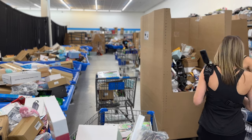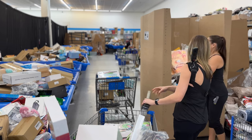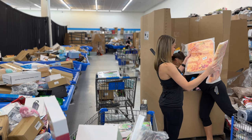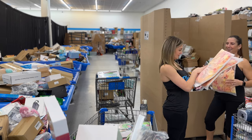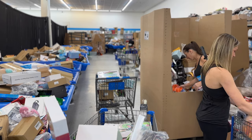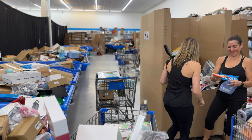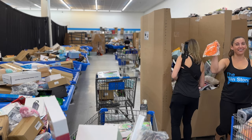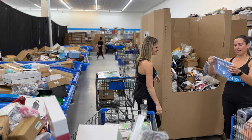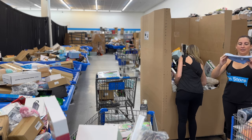Yoga clothes. Yoga pants. Gobble gobble mats. I still want some. I want some security for a dog. So you got a little dog? You need this in your life. Oh, there's another one for a big dog. I'm gonna have to buy this for Sancho.